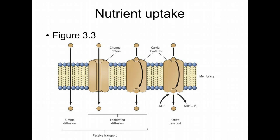Then with carrier proteins, there's not necessarily a hole through the membrane. There is a mechanism, and think back to the three-dimensional shape of proteins, where you have a charge on the outside that grabs that molecule of choice and starts pulling it in from the outside. The next side group, or combination of side groups, grabs it, pulls it down a little bit more, over and over again, to where just the attraction moves something from the outside to the inside. And that's facultative diffusion.